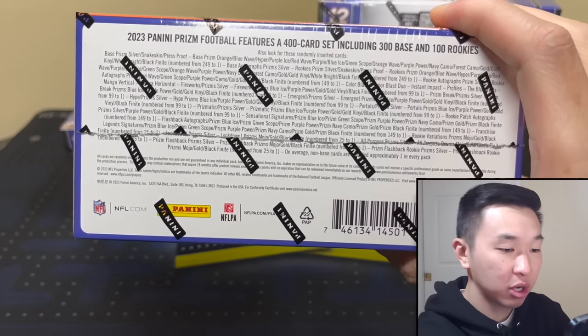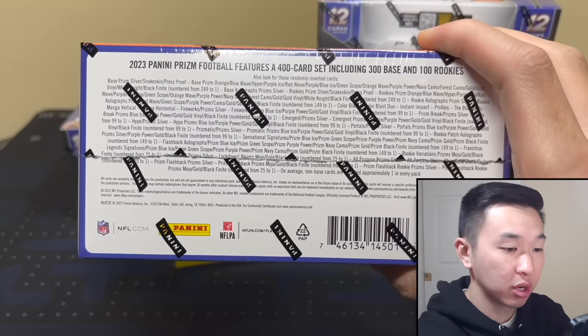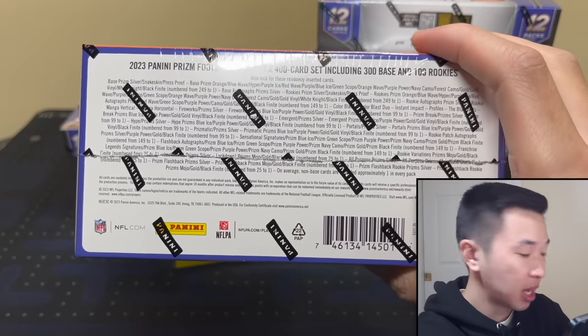So top cards for the new QBs, because they don't have the autographs. This is the one. So look for those. And that should be it.